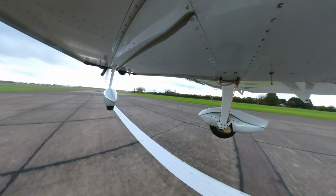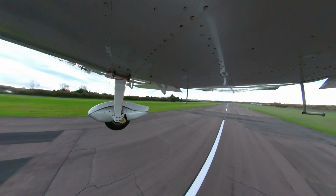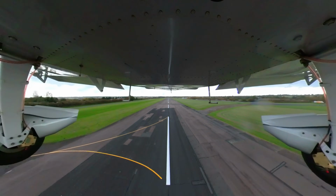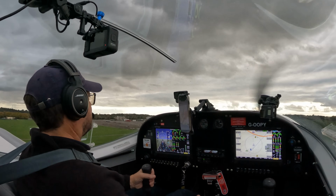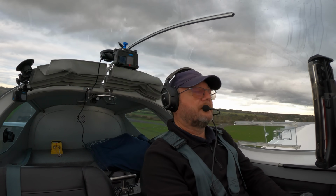There. We accelerate briskly down the runway with a slight crosswind and climb out with some light rain on the canopy, but I can already see that the sky is brightening up to the west, which is exactly the direction we will be heading.